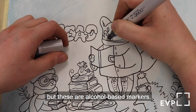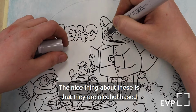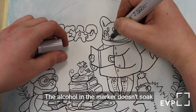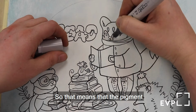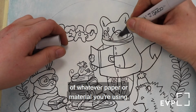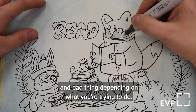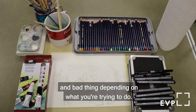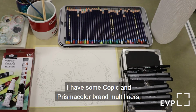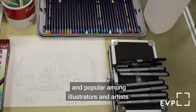But these are alcohol-based markers, so quite different from our watercolors. The nice thing about these is that they are alcohol-based, which makes them really great for blending. The alcohol in the marker doesn't soak into paper like water does, so that means that the pigment or color can move more easily across the surface of whatever paper or material you're using. They also dry really quickly, which can be a good and bad thing depending on what you're trying to do. And finally, I have multi-liners, which are the pens. I have some Copic and Prismacolor brand multi-liners, which are both very common and popular among illustrators and artists.